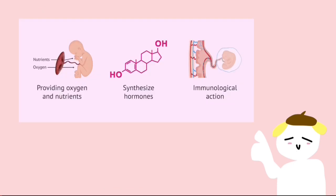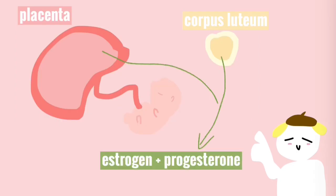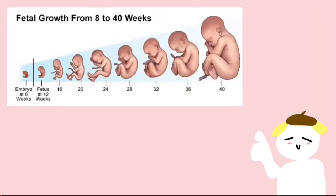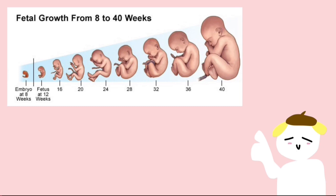The placenta also now plays a larger role in the growth of the fetus. Production of HCG declines as the placenta takes over for the corpus luteum and begins to produce its own estrogen and progesterone, along with a couple other important hormones. During fetal development stage, the organs of the fetus continue to develop and grow. It loses its temporary gills, webbed fingers, and its tail through apoptosis, and begins to slowly resemble a human more and more.